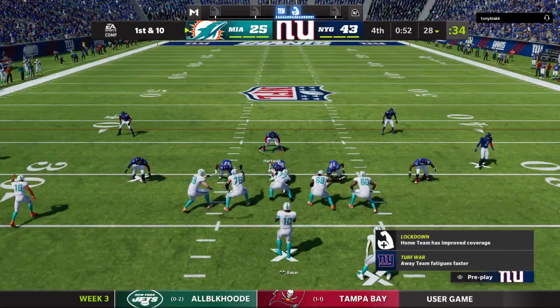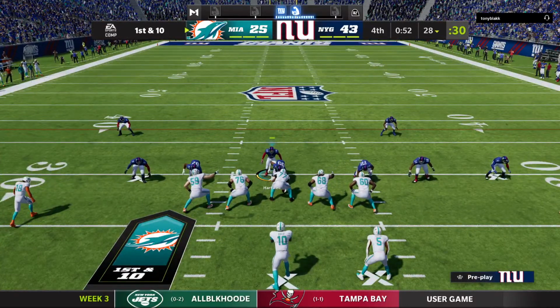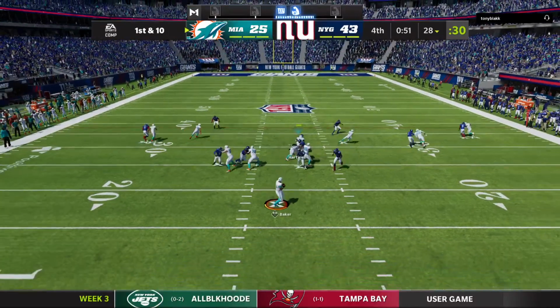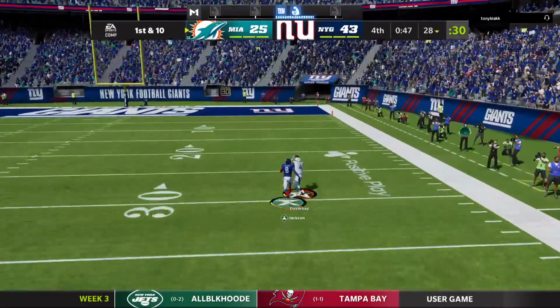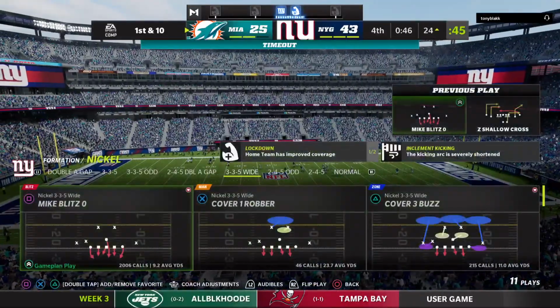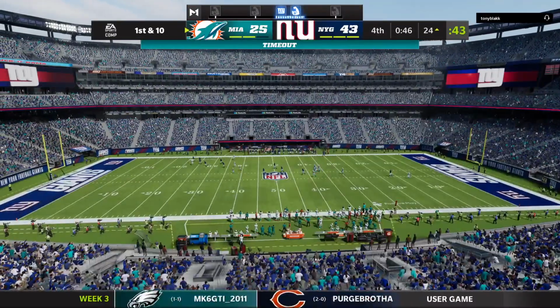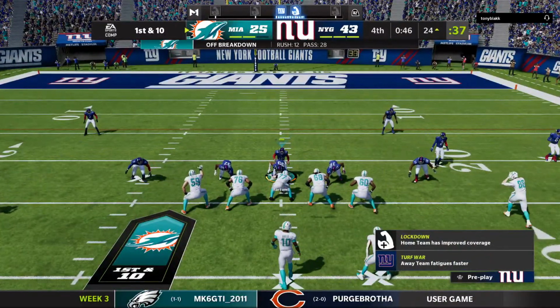The Dolphins at the line ready for their next drive. Let's just be frank. They're playing for pride at this point. That's all that's left because victory, not a chance. Oh, this is taken in. It's complete. Now the Dolphins going to burn the first of their timeouts as the clock stops here with 46 seconds left to play.